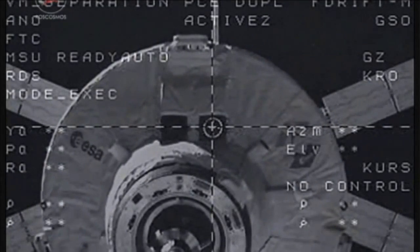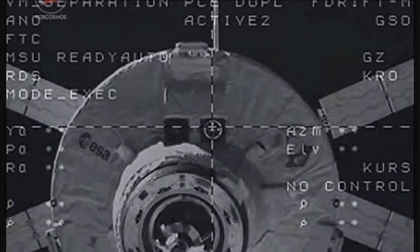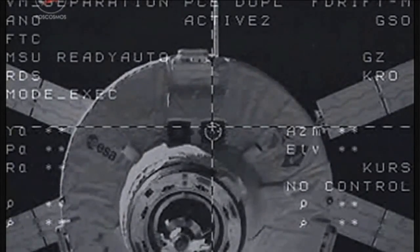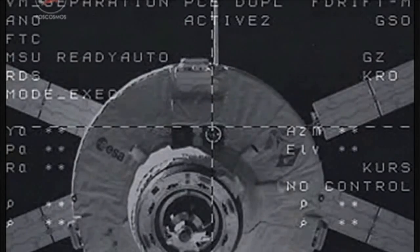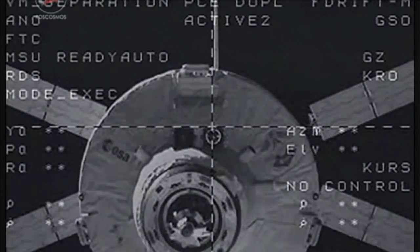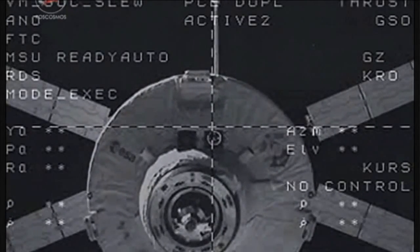And as you can see here, wide ATV has now undocked at 3:55 a.m. Central Time and is moving away from the Russian Zvezda module. The motion is smooth. No deflection from the center. The target is at the center.